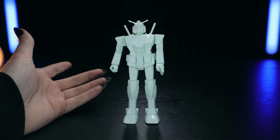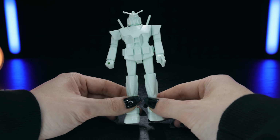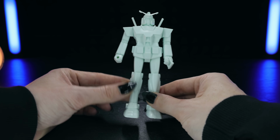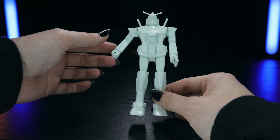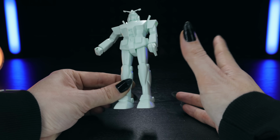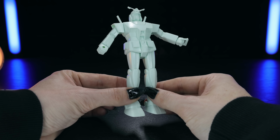Alright, so, well, it's onto the articulation and well, what can I say? The build of this is going to be what you put into it, really. The shoulder right here is just funky for no real reason. This one right here is absolutely fine. Actually, there's a little bit of a drop and the hips are super tight. But overall, again, this is more of a display kind of piece as opposed to something you could really pose.